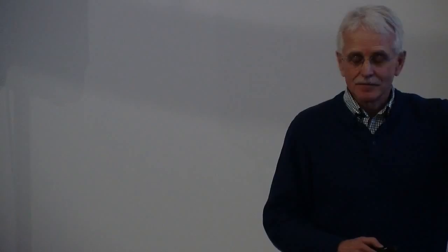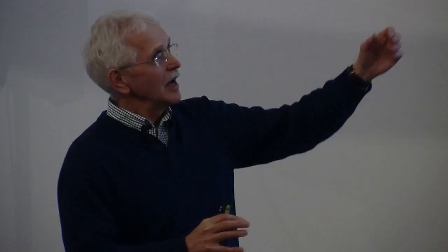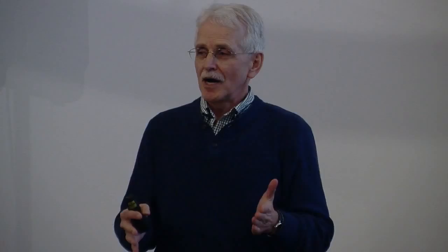As opposed to the Moortown Belt, look, all the compositions are all over the place. They have basalt, they have rock called dacite, and also rhyolite. Very different silica contents. So it gives us a clue that the volcanic remnants in the Green Mountain Belt are not the same as the volcanic remnants in the Moortown Belt. In fact, these probably formed at a divergent boundary, and what do you think the others formed? Got it, yeah. See, geology is pretty easy. And we've got a problem now, though. If you remember, those two belts were right next to each other. So how could you have a divergent boundary right next to a convergent boundary?